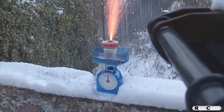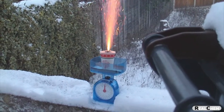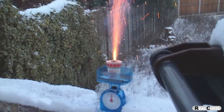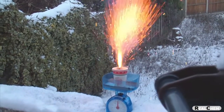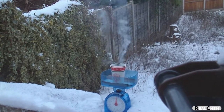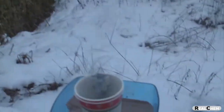We've got thrust, and it's blown out. Keep an eye on that, it's alright. Damn. Right then, viewers, if you look at me, no thrust at all. That was disappointing. It was a nice fountain. We had a fountain again. Did you catch any sparks? Did catch a few of them, yes.